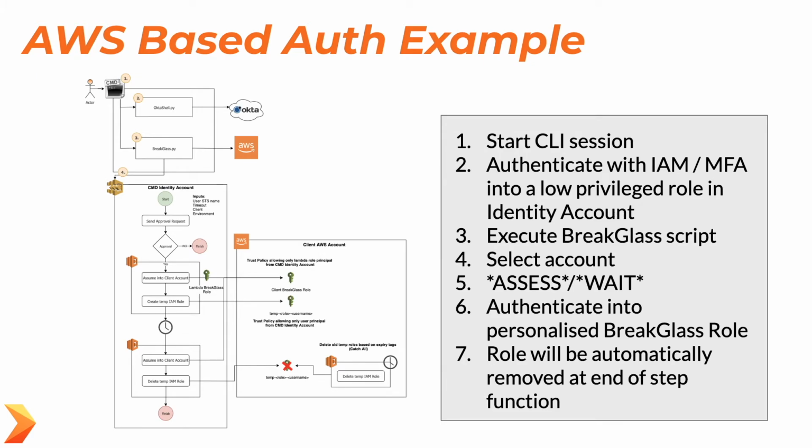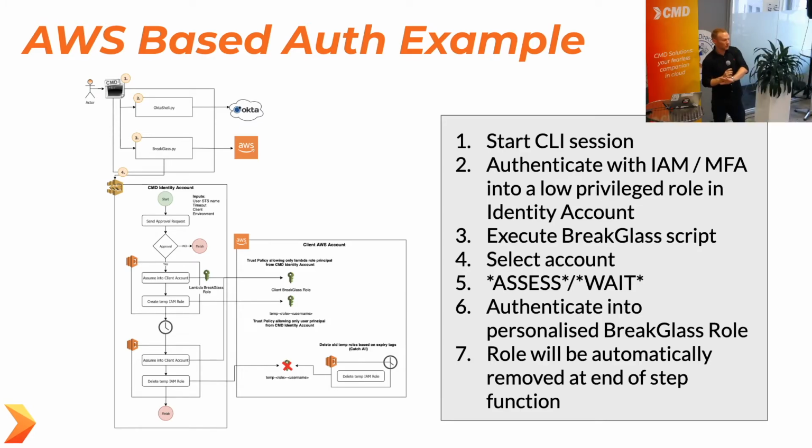What do you mean? You can build automatic extensions. So this is the second model. This one is built to be able to do automated extensions. This is one I'll demo. This is one that we actually use within CMD. This is not group-based on ticket. I'll explain the process.